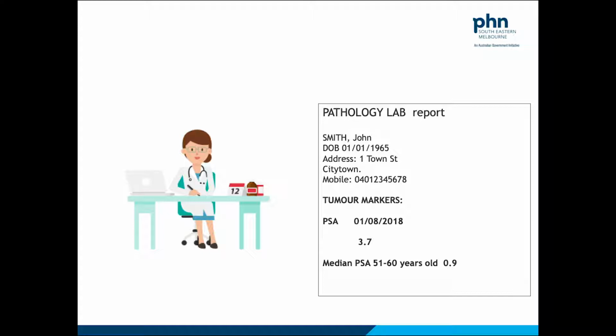So there you are, you're the GP for John Smith and you're checking your results at your computer. A result comes across for John and it shows that his PSA is 3.7. What do you do next?